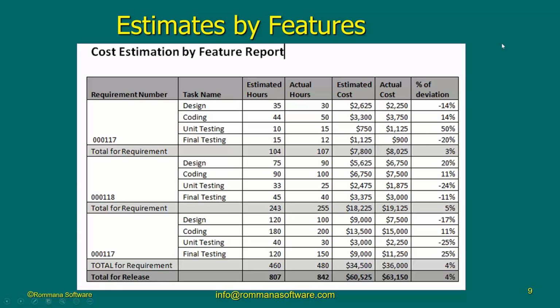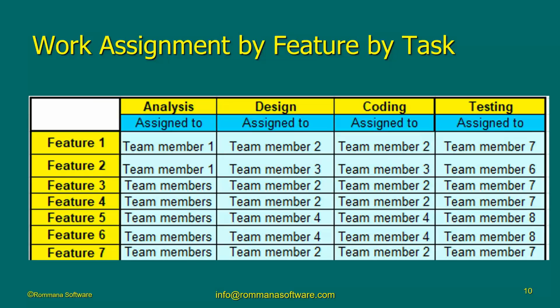Now let's move on. This practice is about who is doing what in the project. These are the features on the left, and these are the different tasks. We just need to know who is doing this task for this feature, who's doing this task for this feature. Now, sometimes in an Agile project, analysis, design, and coding are all done by one person, which is fine.